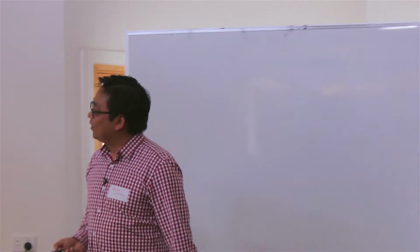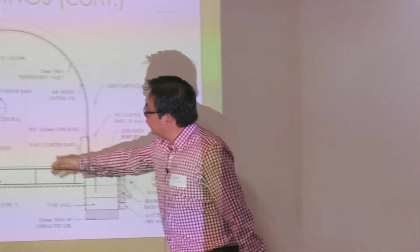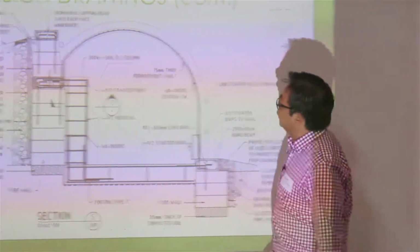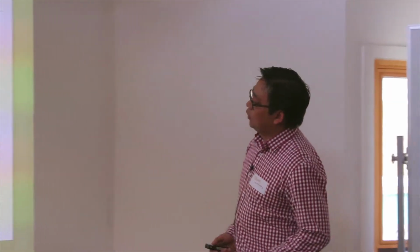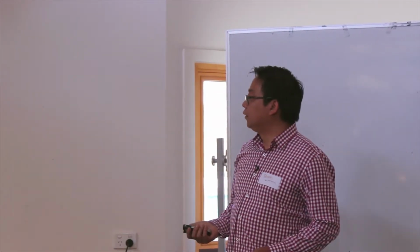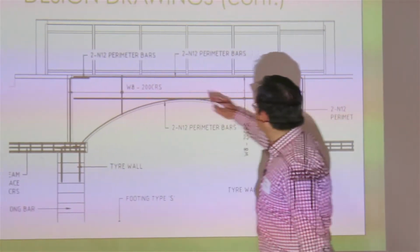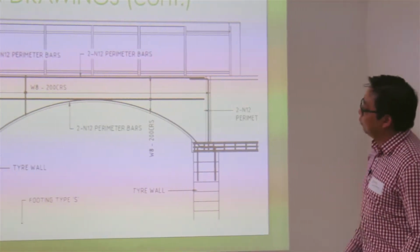So here's the wet area and our front entrance. You can see we provide this pier here just to provide some stabilization to the end of the wall. And this is the detail of the spandrel beam. So we run it like that, so we can retain the soil behind.